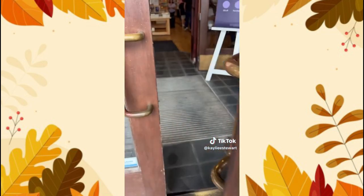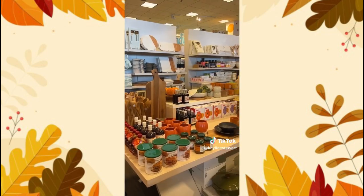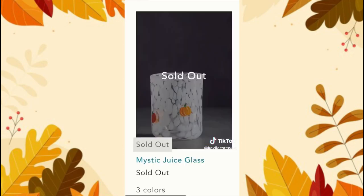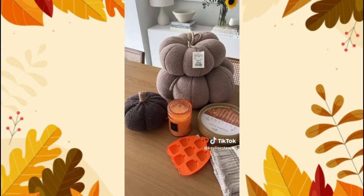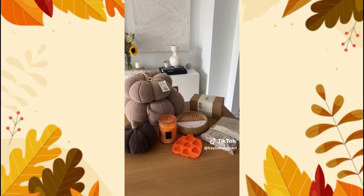I then headed to Indigo, and they have such cute fall stuff out right now. I got another candle because you can never have too many pumpkin candles. And then I was very inspired by these glasses. Anthropologie always has the cutest finds, and I thought I could DIY this glass. So stay tuned for that video. But this is everything I got. As much as I love fall decor, I will be waiting to put this out until September.